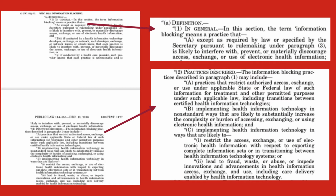Furthermore, in section 4004, there was something that was created, a term called information blocking. Now, in general, information blocking is a practice that, except as required by law or specified by the Secretary, which is the person who runs Medicare or Health and Human Services, HHS, so except as required by law and pursuant to rulemaking, is likely to interfere with, prevent, or materially discourage access, exchange, or use of electronic health information. So this practice applies to different entities, and it is a practice that restricts authorized access, exchange, or use under applicable state or federal law, including transitions between certified electronic health technologies.